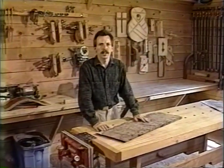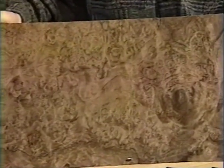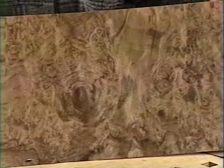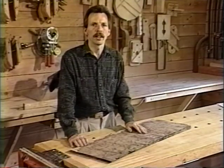Now that the veneer is numbered, let's decide what to make with it. I have chosen this walnut burl. It's such a classic veneer. It will also give me a chance to demonstrate all the techniques required to work a more difficult veneer. This burl in a 4-way match would make a beautiful tabletop. So I'm going to make this into a top for a coffee table.